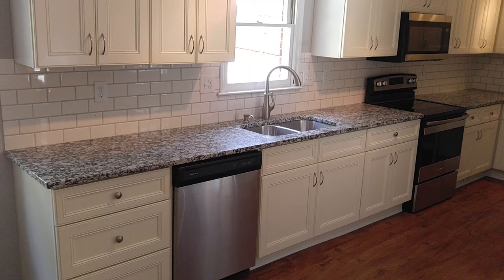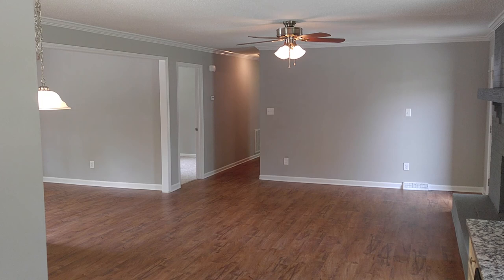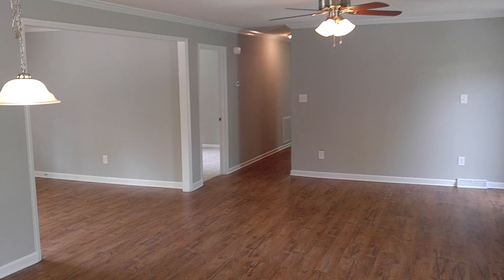Let's go ahead and take a look over here. And we'll take a look from the kitchen going into the hall. All right, standing in the kitchen looking into the family room. It's got a very open floor plan. This is a 3-bedroom, now a 2-bath, was a 1-bath.